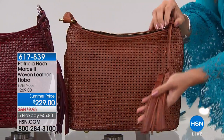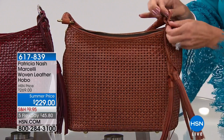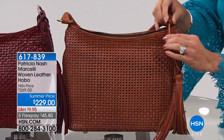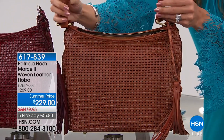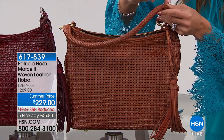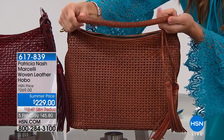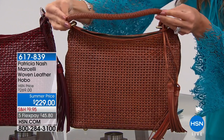It has this beautiful genuine leather tassel on both bags, which is removable. If for some reason you didn't want to have that there, you could take it off. And then the handle, this is all hand braided leather. I mean, think about all of the work that goes into a detail like that. It's super soft. It's gonna be comfortable on your shoulder.